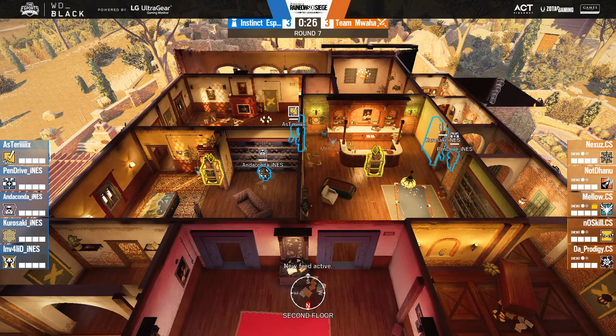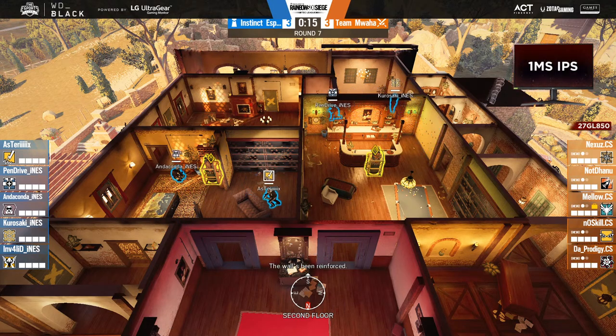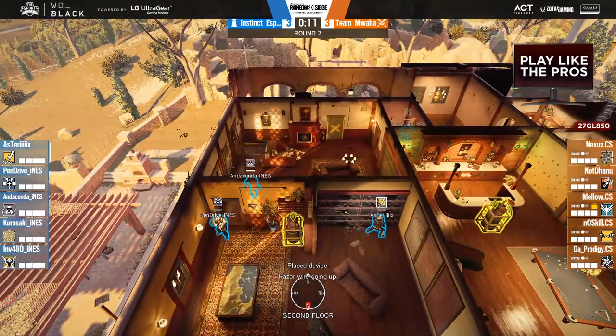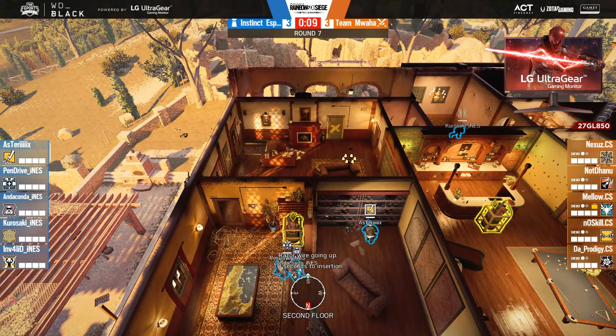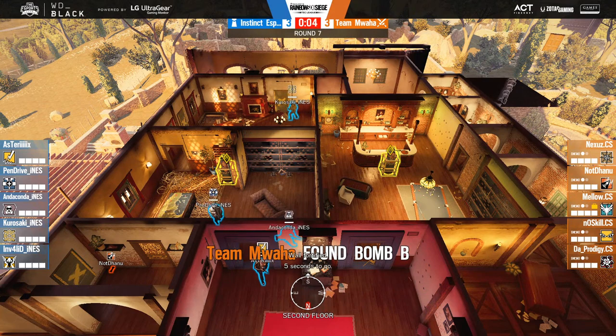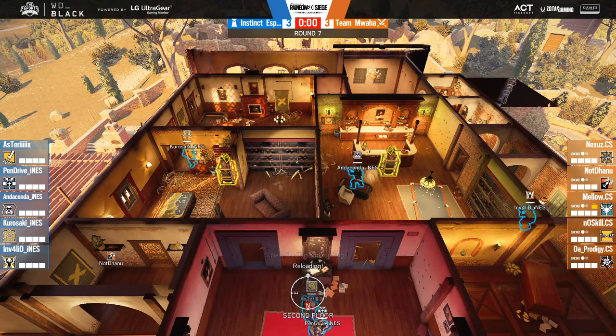That is what they'll be looking to do, while Moha are going to be looking to make sure that their attack goes as flawlessly as possible, because they want to make sure that, again, they don't have any problems getting into site. They don't have any problems taking down these roamers. They don't have any problems getting the plant off or finishing off all the kills between for themselves onto the side of Instinct Esports.